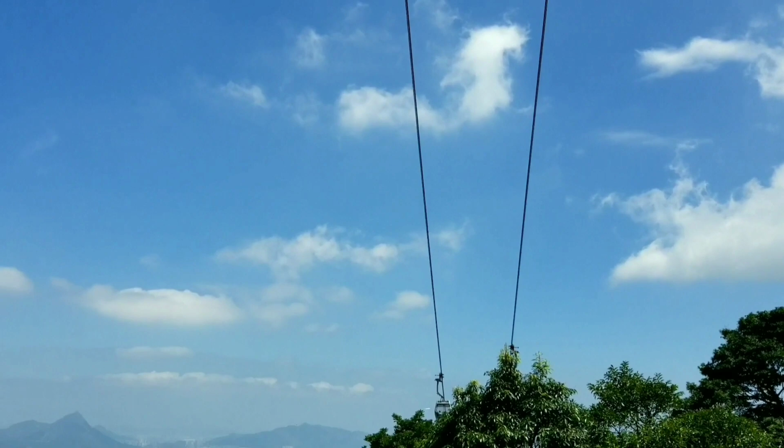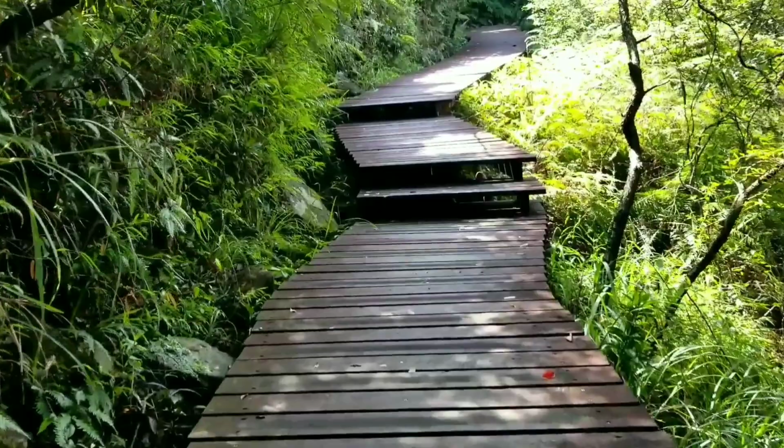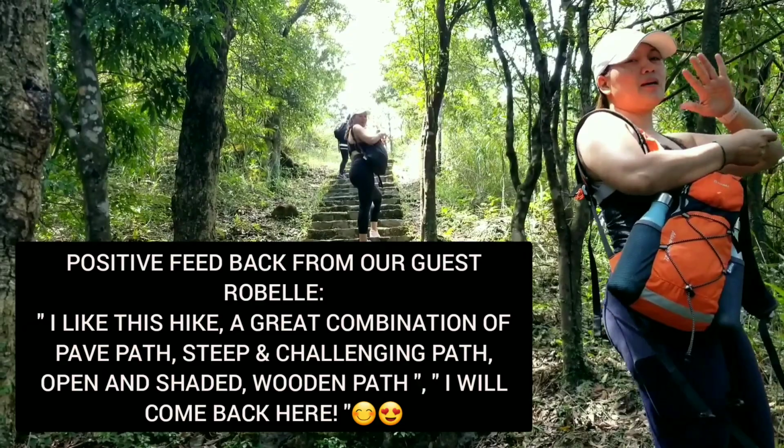Glance, guys, we gotta go. That's the 360 view of the Hong Kong International Airport here. Let's go, ladies. Two more towers to go. Ang ganda, may lilim and then ano, open. Challenging. Oh, yes, of course.